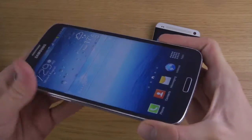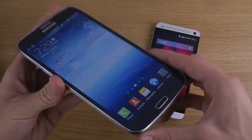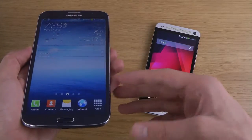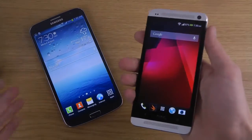The good thing though with the Galaxy Mega is that it's pretty slim actually, compared to the Galaxy Note 2, which is 9.4 millimeters in thickness. This one is only 8 millimeters. So I really do hope that Samsung can pull something off where they produce a thinner Galaxy Note 3, but still with a little bit bigger display and also better battery.